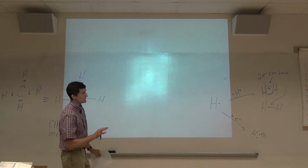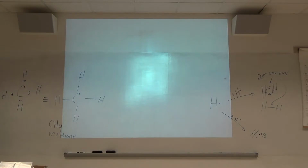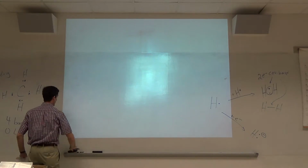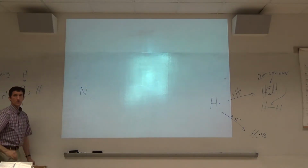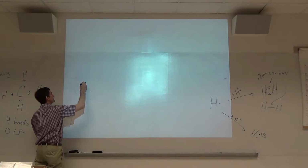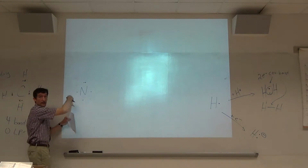Let's look at nitrogen. Nitrogen is next as we go across. What we're going to do here is typical bonding. What's typical bonding for carbon? Four bonds, zero lone pairs. Nitrogen, how many valence electrons? Five. One, two, three, four, and then I'm going to pair up for the fifth one. Why do I go around four and then pair up? Because the four is the four valence orbitals that we're dealing with, really.